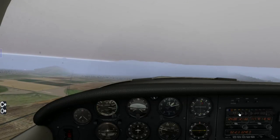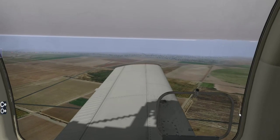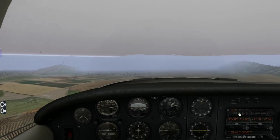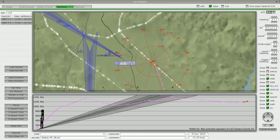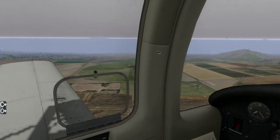1216. All right. Las Vegas clearance, XL HDI for the John Wayne. Map. XL 60, Las Vegas clearance.